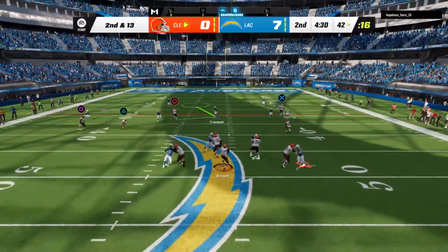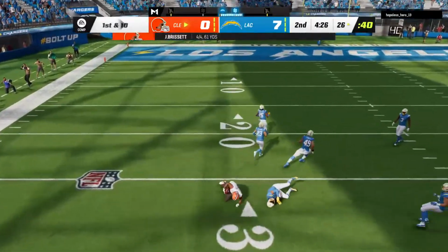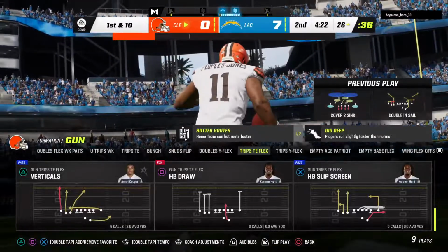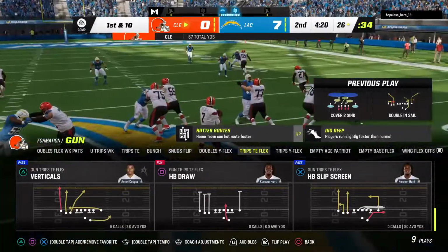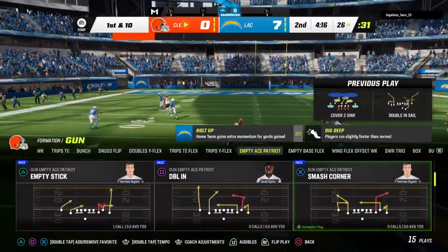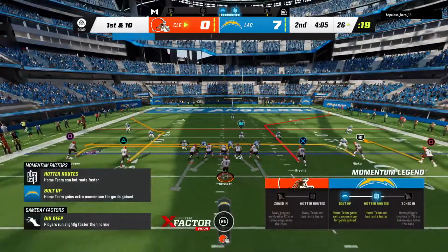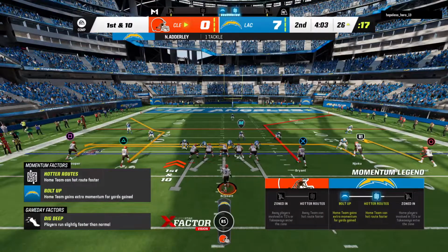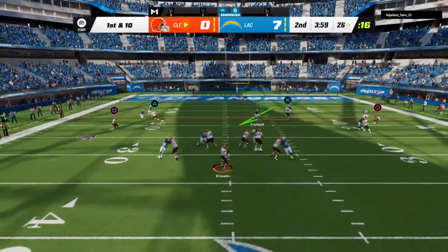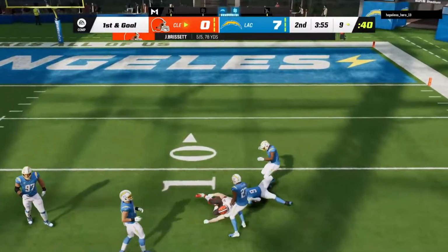Now on 2nd and 13, Brissett. That's into the hands of Donovan Peoples-Jones. And he's brought to the ground with another first down at the Chargers' 26. Just what the Browns needed there. Good for a gain of 17. Seems as if the passing attack's starting to heat up a little bit here in the second quarter. You can sense and you can see the momentum because now they're reading their patterns downfield, they're understanding the coverages, and they're finding the open holes in the defense.